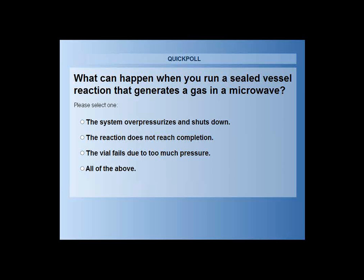Okay. Well, I didn't see the answer come through, but I'm going to go ahead and say that probably everybody chose all of the above, and that's true. So any of those things can happen. So the problem with running a sealed vessel, oh, here we go. Yep, we got pretty much everybody saying all of the above.